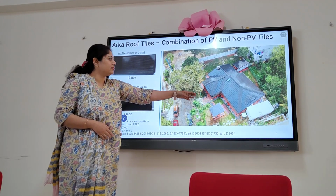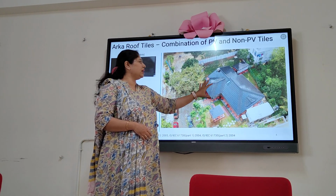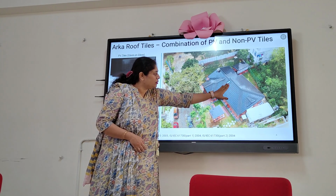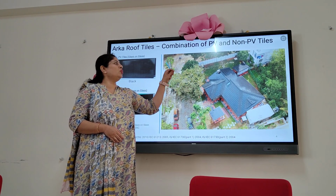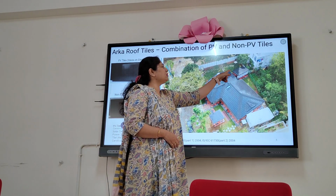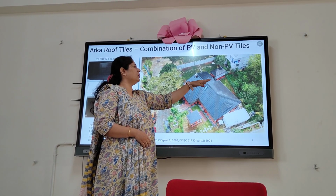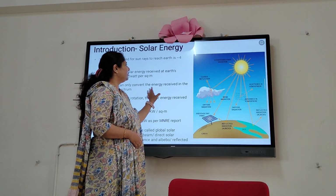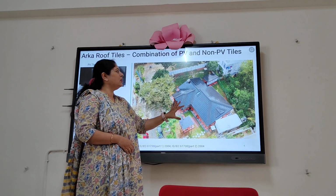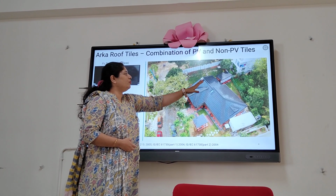If you see on the left hand side, you have this setup. This is an actual working setup, wherein the whole roof is designed so as to accommodate both PV and non-PV types. It is designed to optimize the amount of energy which can be harvested. If you see this part of the roof, it has a lot of shading, right? So not much power can be harvested. This side is populated with non-PV types, and the rest will be populated with PV types. But again, it is aesthetically pleasing.